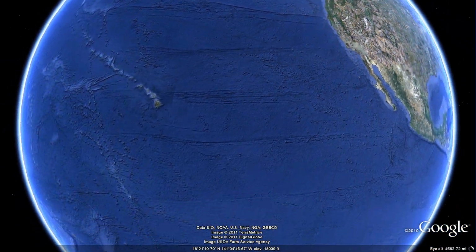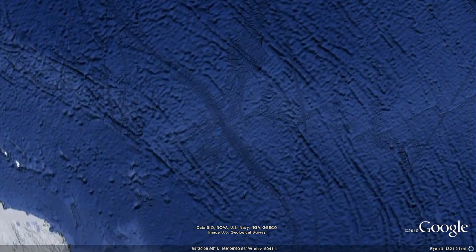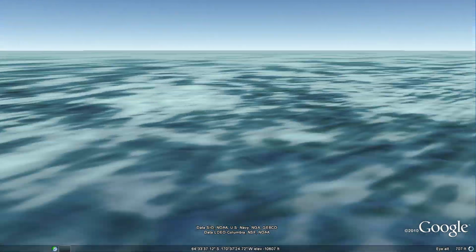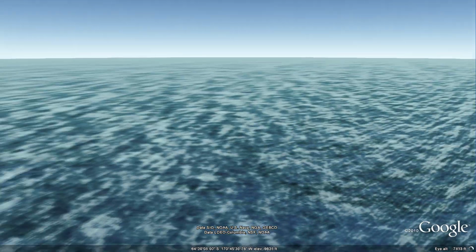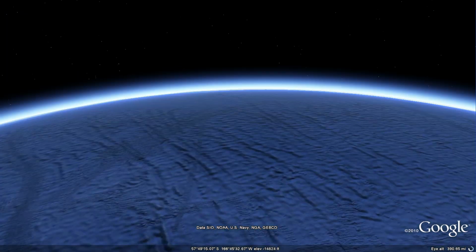The Pittman Fracture Zone slices through the Pacific Antarctic Mid-Ocean Ridge. This ridge formed as Antarctica separated from New Zealand some 95 million years ago. We call these ridges abyssal hills. They are many hundreds of feet high and comprise the primary texture of more than half of our planet's surface.